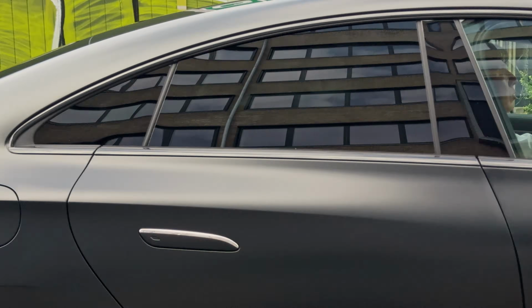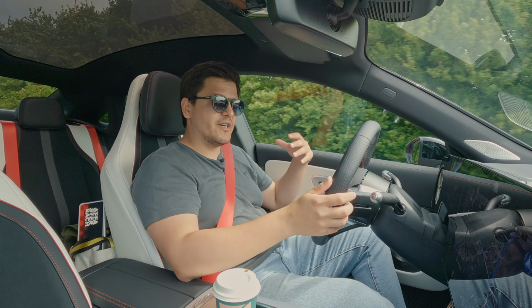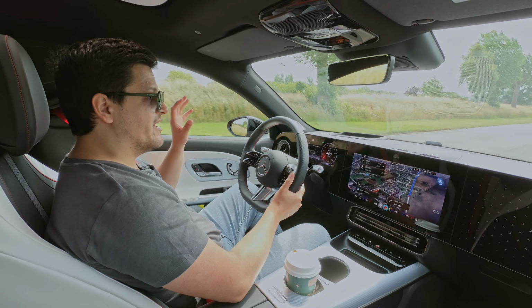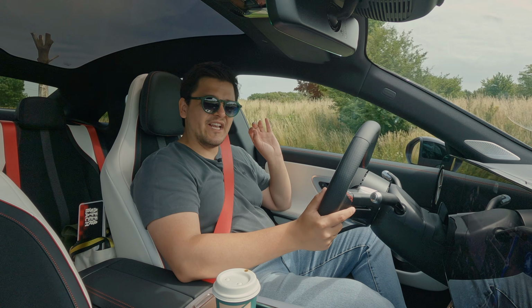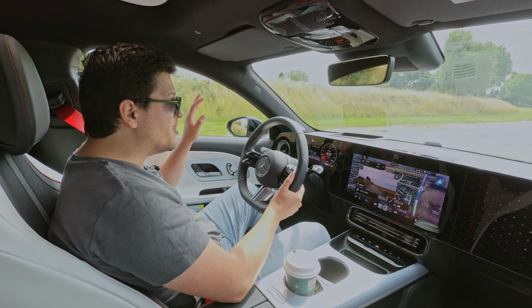It certainly feels grown up compared to the previous CLA generations, which were fine, they were good, but this just takes it up a notch. And the same can be said of the interior ambiance. This is easily the best interior in a CLA, and it's an area where the first two generations were maybe lacking a bit, especially the first one. It felt kind of cheap compared to the rest of the Mercedes lineup, but honestly, it's no longer the case.